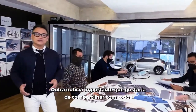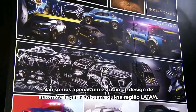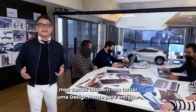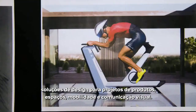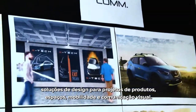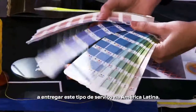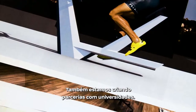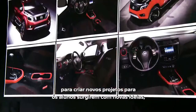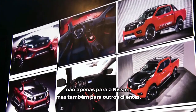Another important news I'd like to share to everybody is that we are going to become a design house. Not only are we a design studio, a car design studio for Nissan here in the LATAM region, but we are also becoming a design house to deliver design solutions for the area of product design, spatial, mobility, and visual communication. So we are going to be the first car OEM design studio to deliver this type of service in Latin America. We're also creating partnerships with universities, with IED, and also with MAWA to create new projects with students to come up with new ideas for not only Nissan, but also for other clients.